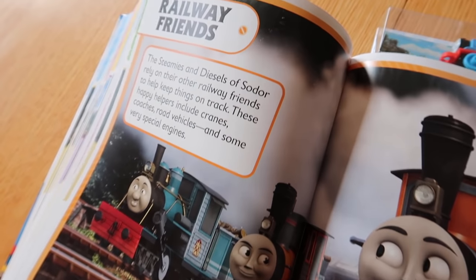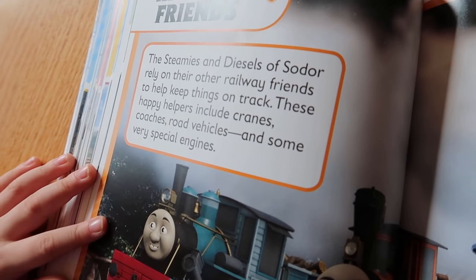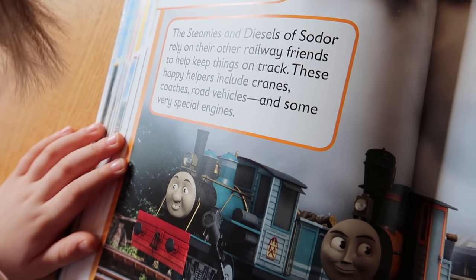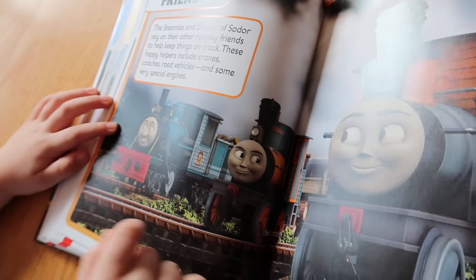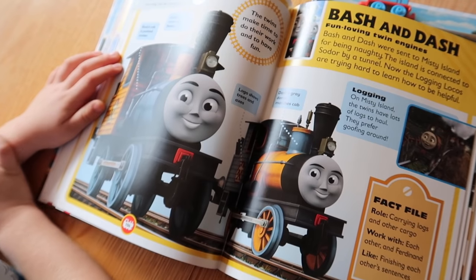I remember Luke. This says Railway Friends. The Steamies and Diesels of Sodor rely on their railway friends to help them keep things on the track. These happy helpers include cranes, coaches, road vehicles, and some very special engines. I know you know these guys. Who are they? What are their names?